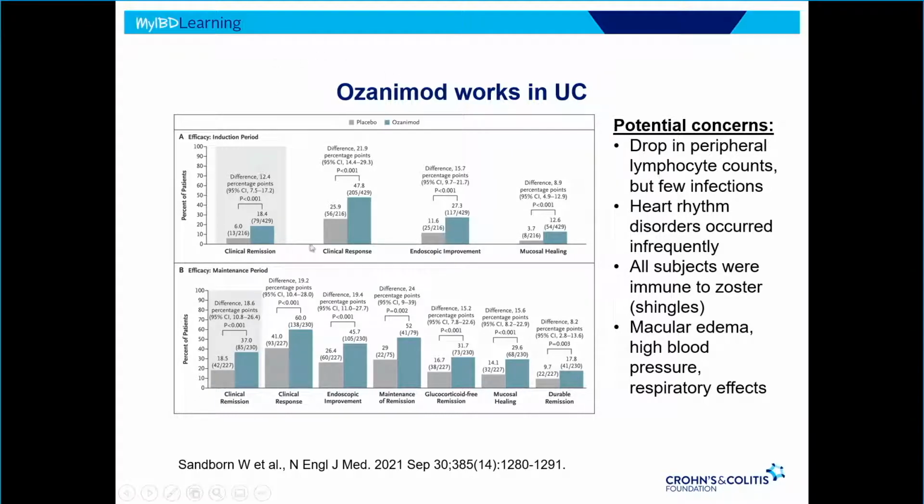It was effective for clinical remission, clinical response, endoscopic improvement, and mucosal healing, which is complete endoscopic remission, both in induction and maintenance. What are the potential concerns? As we already talked about, the drop in lymphocytes may translate into an increased risk of infections. There were some patients who had heart rhythm disorders, particularly slow heart rate rhythm disorders. So that requires some monitoring, and for patients with pre-existing cardiac disease, might not be the best treatment option.